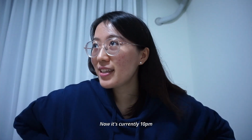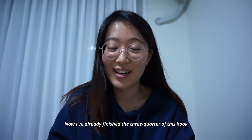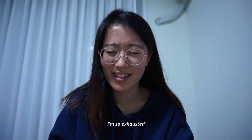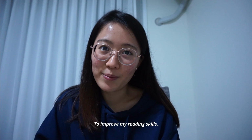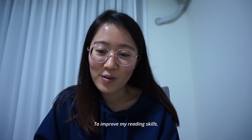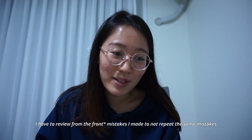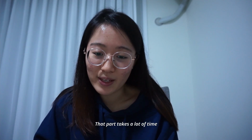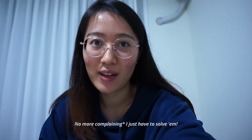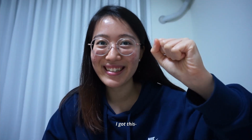Now it's currently 10 p.m. I've already finished 3/4 of this book, but I'm so exhausted. I want to go to sleep so bad. The most important thing is I'm doing this challenge to improve my reading skills. So it's not just about solving problems. I have to review from the back the mistakes that I made to not repeat the same mistakes. That part takes a lot of time, reviewing my mistakes. But no more excuses. I just have to solve them. I think.